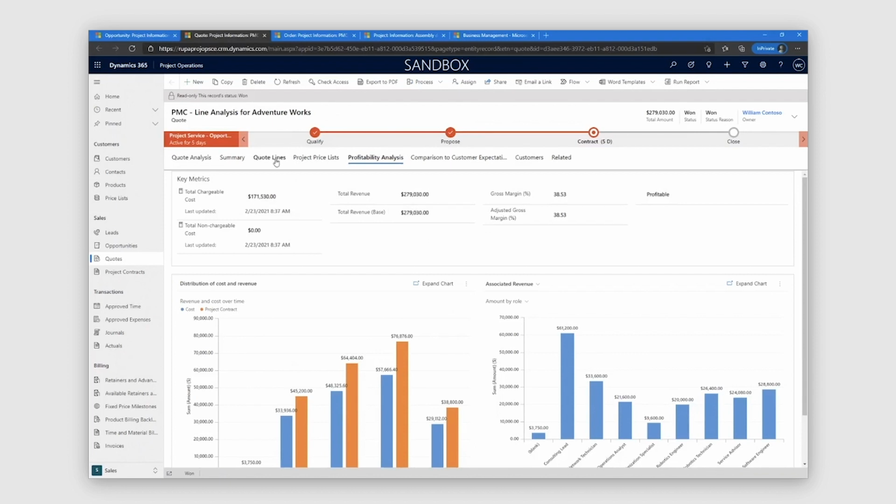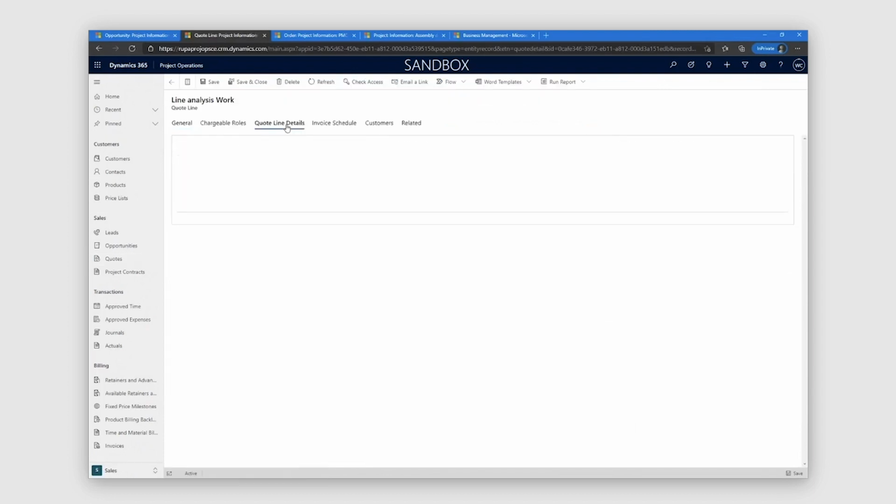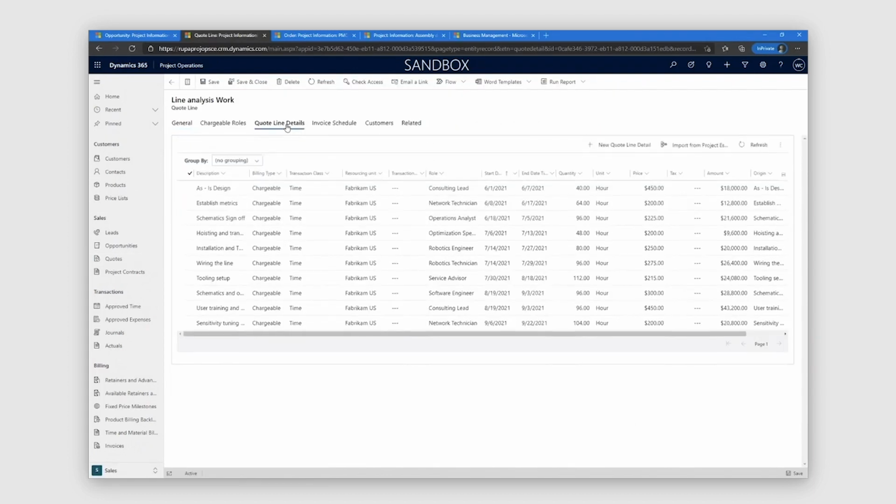That is based off of those line items on the quote. So if you look at this line analysis work and go down to that third level and see the estimates, you can see that salespeople could either build this estimate directly on the surface of the quote, or salespeople could also collaborate with your project delivery team, which could be estimating on a project plan.